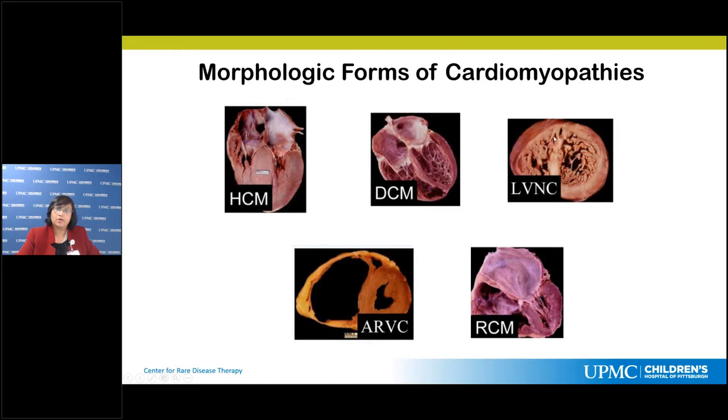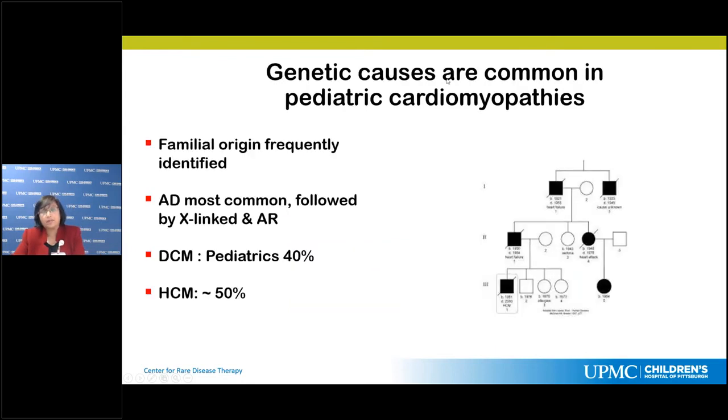There are 5 morphologic forms of cardiomyopathies. A very common one is called hypertrophic cardiomyopathy, followed by dilated cardiomyopathy, LV non-compaction, ARVC, and restrictive cardiomyopathy. In these cardiomyopathies, especially in the pediatric age group, they have a very high incidence of genetic causes. And frequently we are able to identify familial origin of the disease. And most commonly they are inherited in an autosomal dominant fashion, followed by X-linked, autosomal recessive, and also mitochondrial. In the pediatric age group, 40% of children with DCM have a familial cause. In HCM, in almost 50% of children, we are able to identify other affected family members.